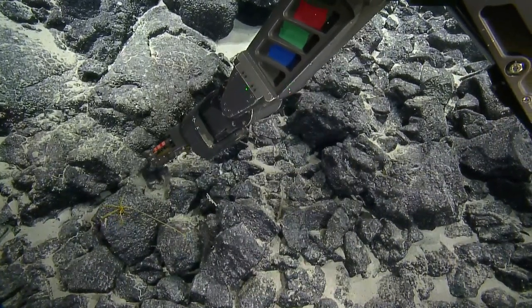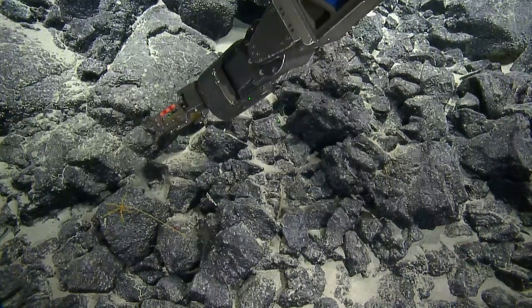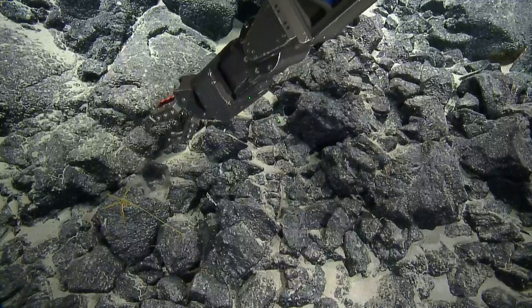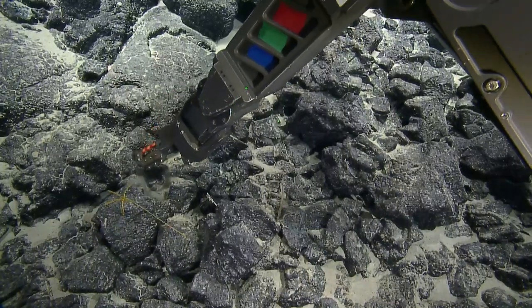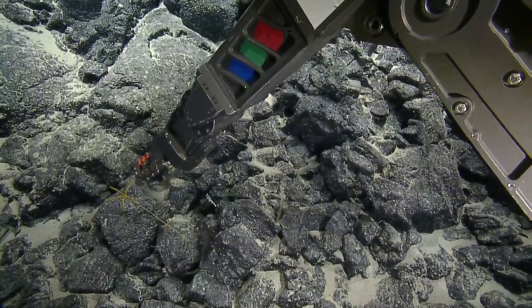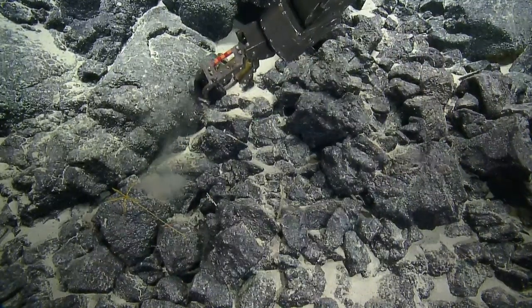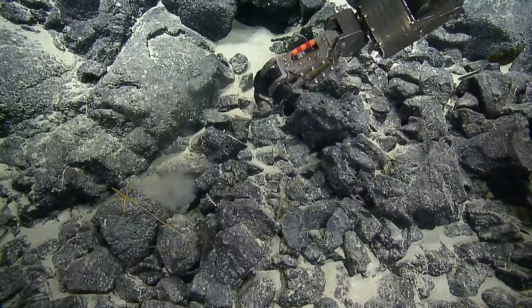Can we make sure we get some captures here while we're picking this up? Can we do that before we pick it up? Diane, I've got some. Okay, great. Yep. Go ahead, Trevor. Keep moving. Okay, zoom in there, please, Steve.